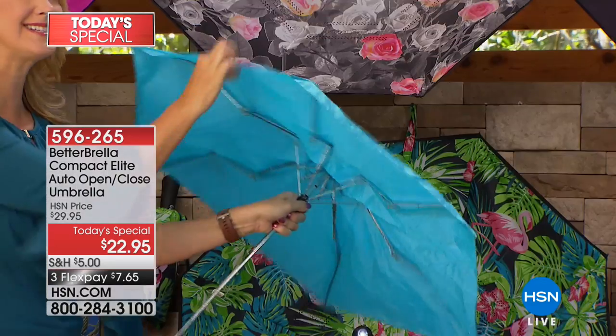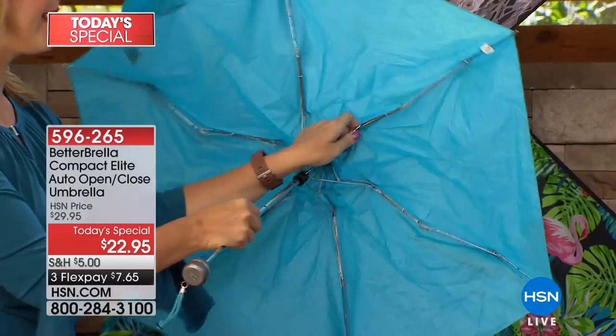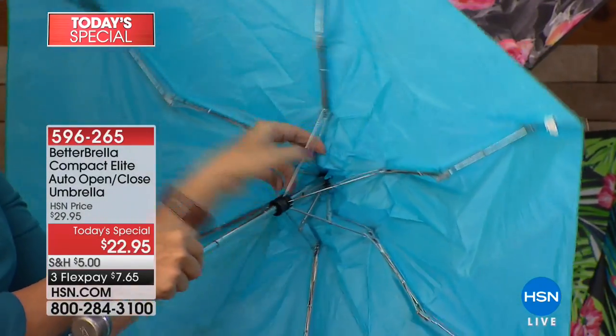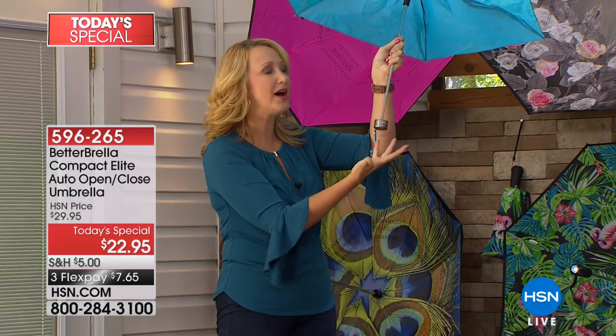Look at this, it's rickety. This is single ply construction. Your Better Umbrella is double. Look at all this exposed metal. This looks like it's going to put someone's eye out. This looks dangerous. It's going to pinch your finger, grab your sweater, drive you crazy. Look at this tiny little handle. This is going to be impossible to hold on to.